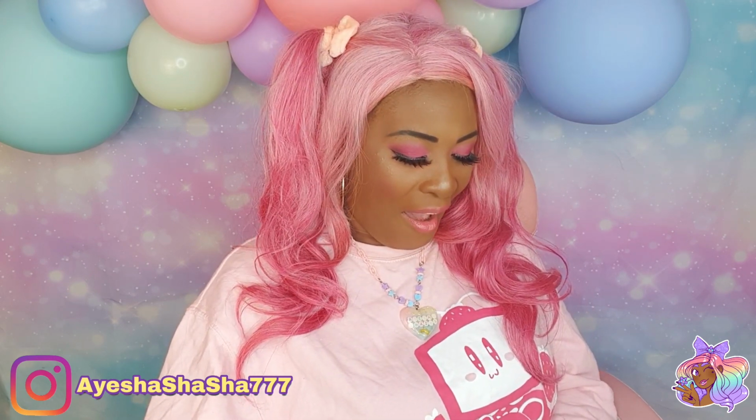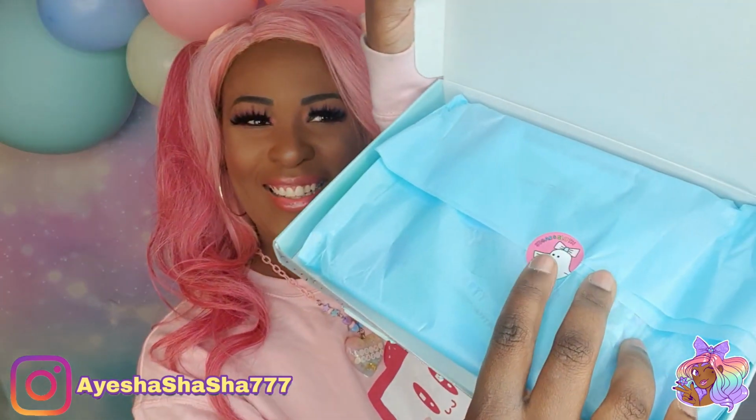Now, the box feels fuller than usual. I'm feeling what feels like a book, which is unusual. Let's have a little feel. Can I peek at the sticker? Oh, we got the little pelican.